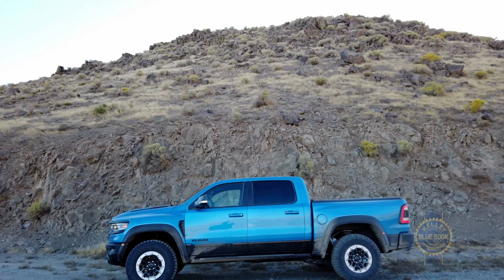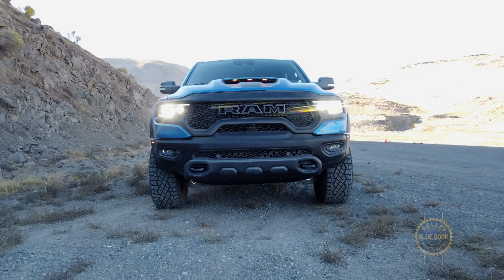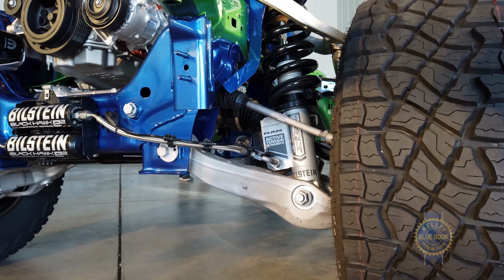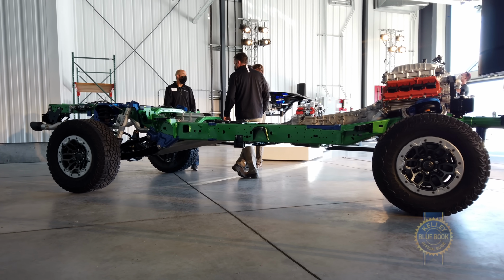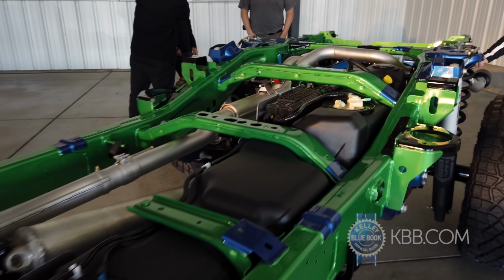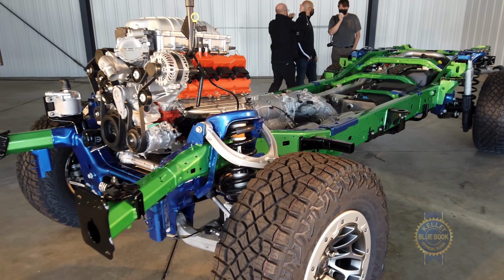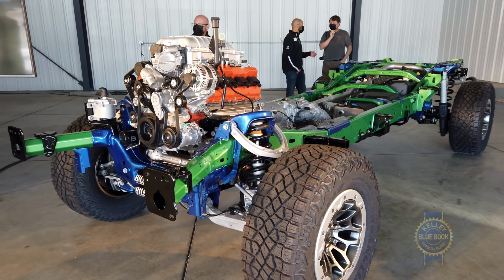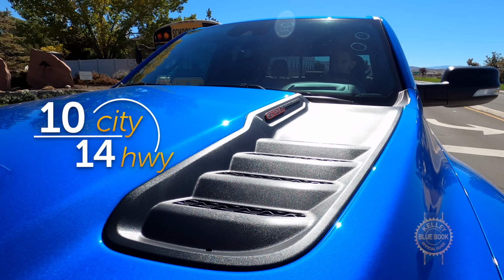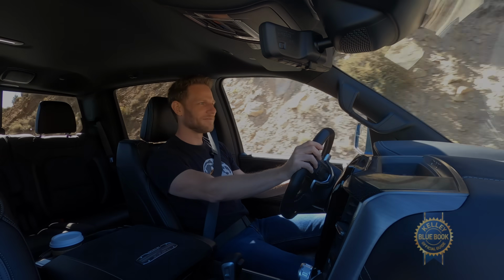As for stance, the TRX sits 2 inches higher than a standard 1500 with a 6-inch wider track covered by wide fenders that grow total width by 8 inches. There are 13 inches of wheel travel in front and 14 inches out back. Lastly, the TRX uses a greatly reinforced version of the standard Ram 1500 frame, so idiot car reviewers like me don't bend it. The green parts feature stronger materials, and the blue parts are specific to the TRX. And if you're curious, here's the fuel economy. All right, enough details. Let's get stupid.